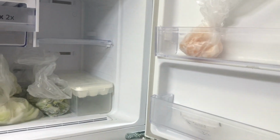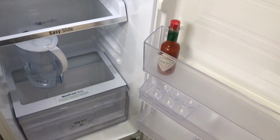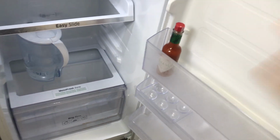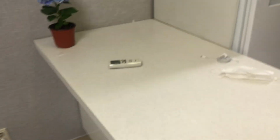There's some veggies and shrimps that I've frozen for some time, so I think I need to cook those soon. And in the fridge, there's some sauce, and then there's just water. I haven't been back at the apartment, so I don't have any regular non-frozen food in the fridge at the moment. And we'll move into my island.